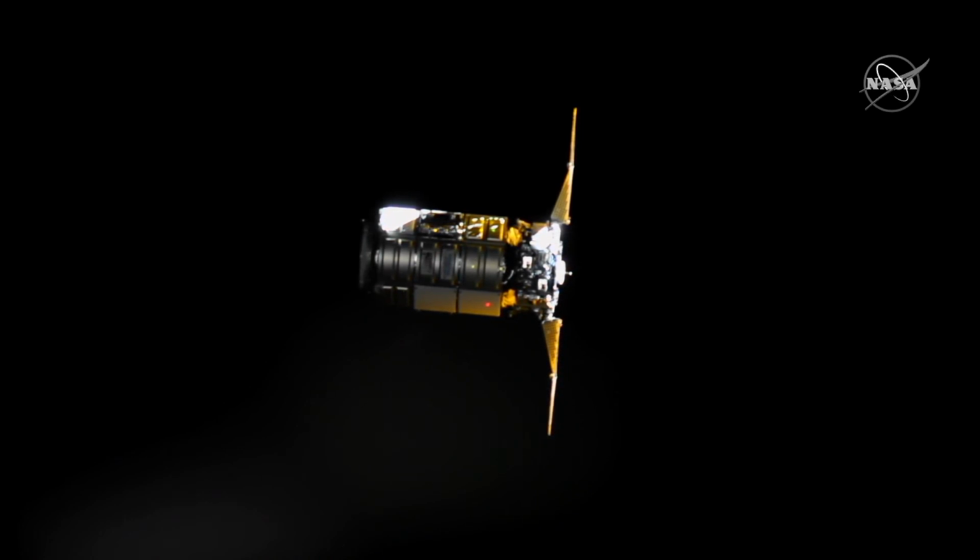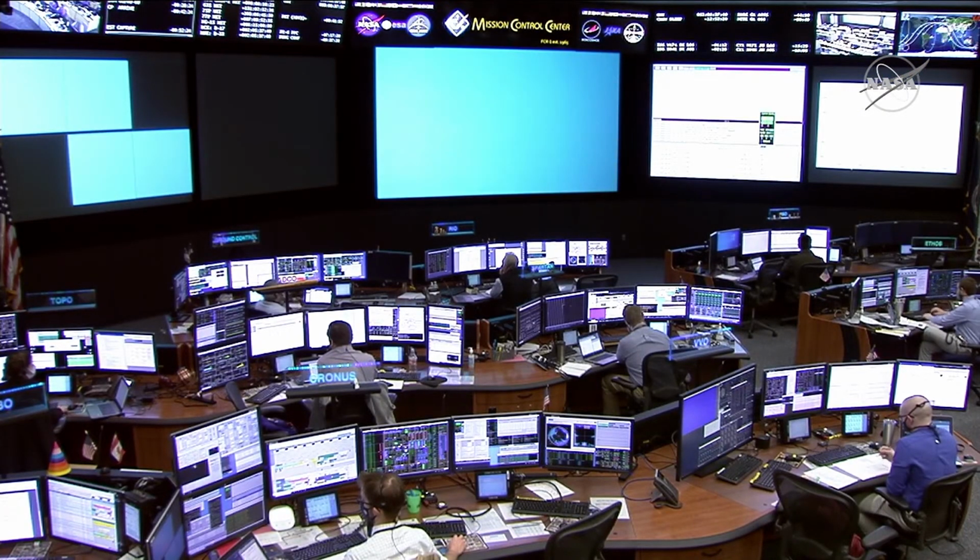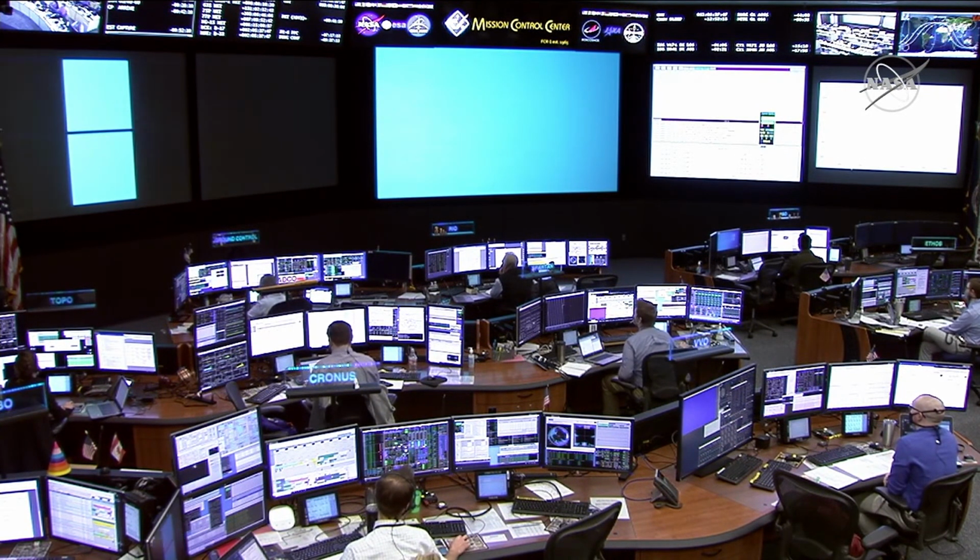Okay, Station, Cygnus has resumed approach. You guys are go for the Cygnus PCS command checkout, hold arm per step 3 in 1.102. Station copy, step 3, 1.102, in work.